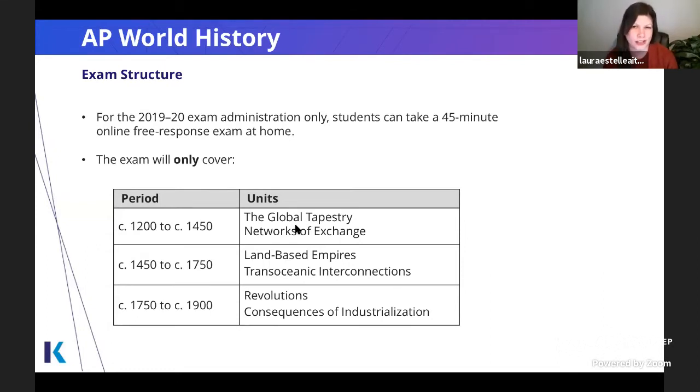You worked all year. You really want your college credit. I mean, you didn't take the class just because, right? You were like, oh, this is so fun. I'm going to take it. I'm going to love it. I mean, maybe you did, but most people want the college credit. So we want to make sure you get that.